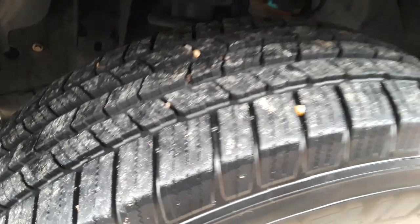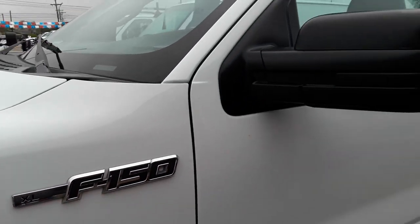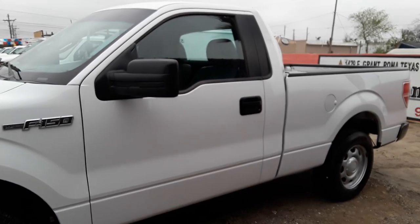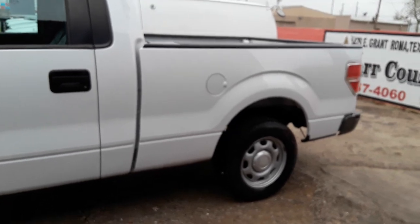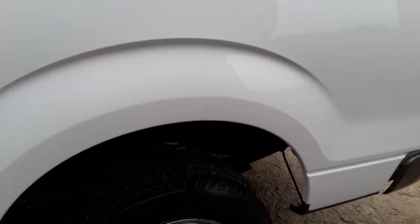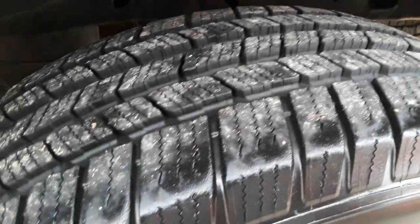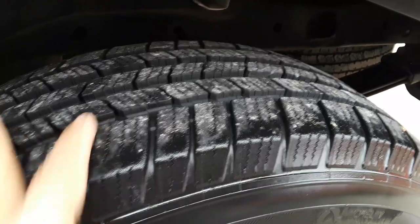Tires in the front. XL F-150. Tires in the rear. It's about 70% life on the tire. There's the spare. There's the frame.